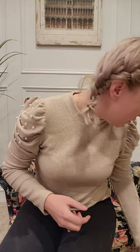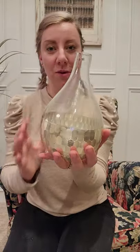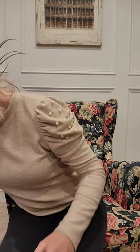But then we went to Wynn's Women in Need and found a few items there. So found this vase, only $2. Big win. Gonna find some pretty peonies or some pretty flowers for there and include that in my vignettes.